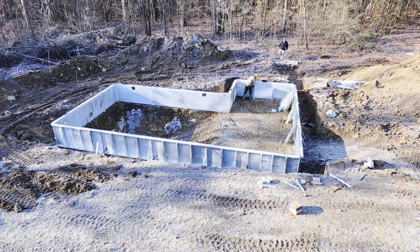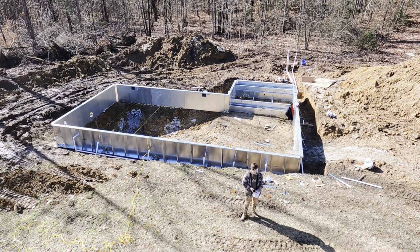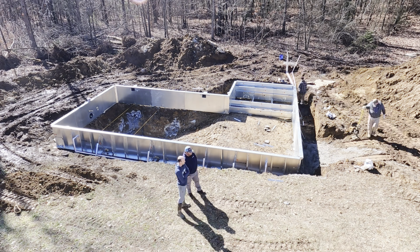The day after the frame was put in, they came back out and secured it all in place with concrete, and also got started putting some of the initial plumbing in.